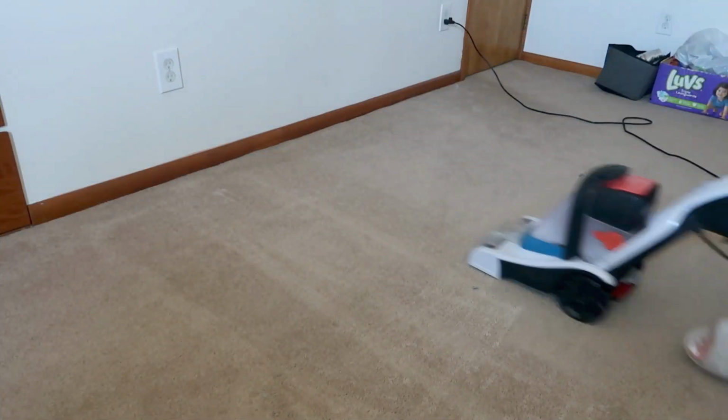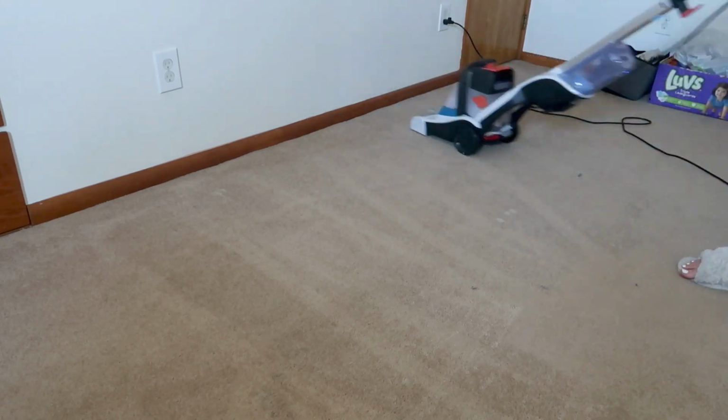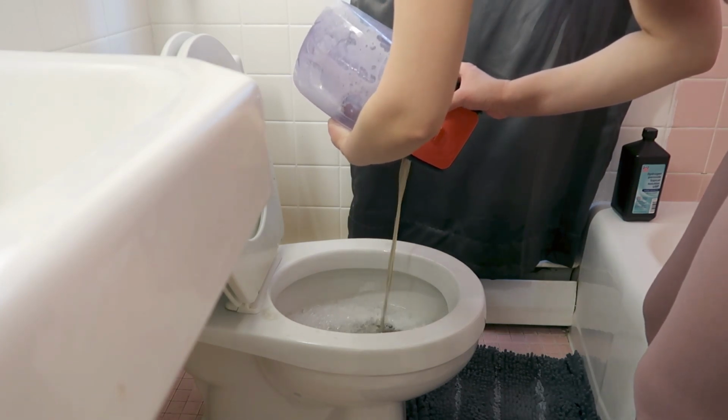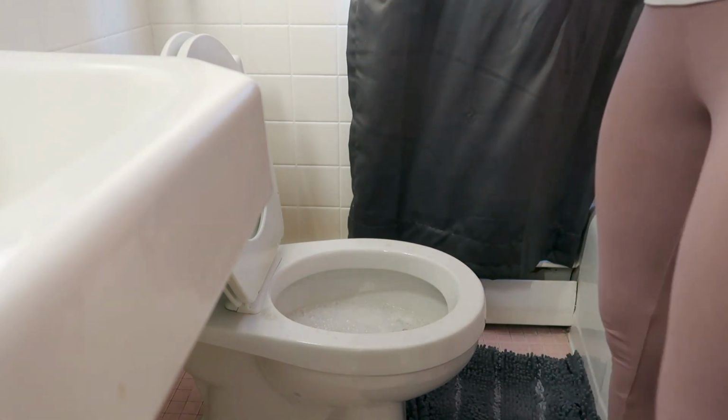So it's a decent size for a kid to play in, and the rugs turned out so nice in here. And you guys, look at this water. It is absolutely disgusting. I could not believe how dark the water was. It just goes to show how desperately bad that these floors needed to be cleaned.